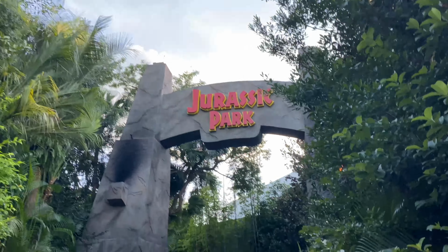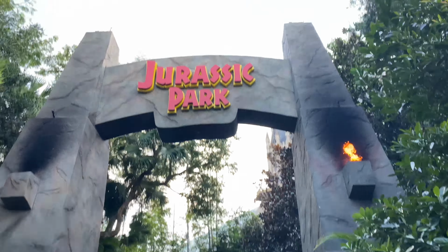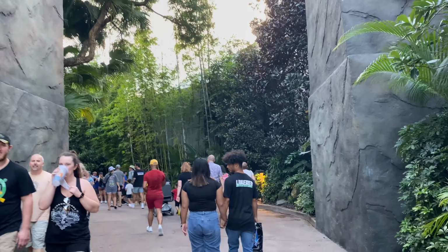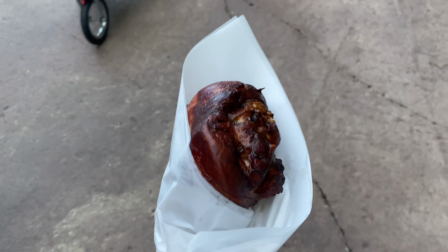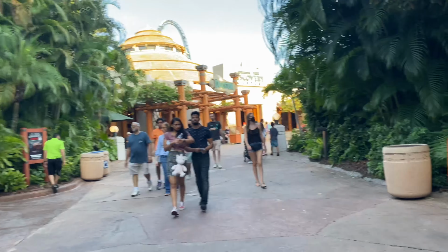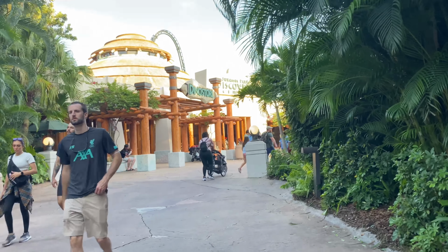Now we're going back to Jurassic Park. I'm about to get a turkey leg at one of the food stops. Every time I come, I always gotta get a takeaway. It's so good, y'all. But we're back in Jurassic Park, and we're gonna ride Velocicoaster again after we eat.